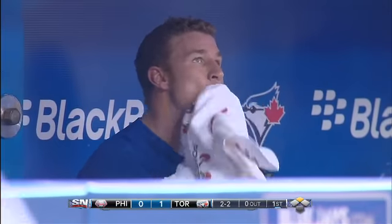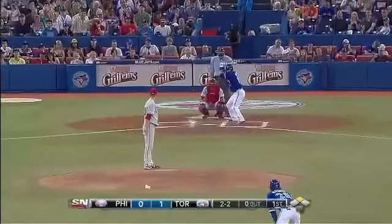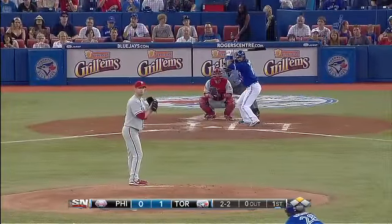The top of that lineup, they are getting the job done ever since they moved into that 1 and 2 spot in the order for the Blue Jays. Been an effective combination.